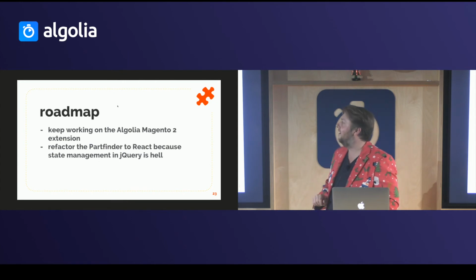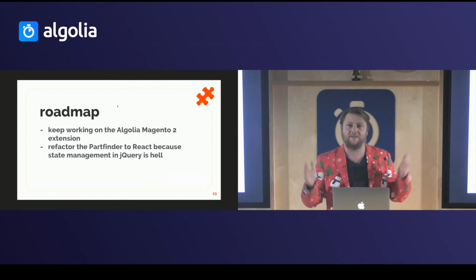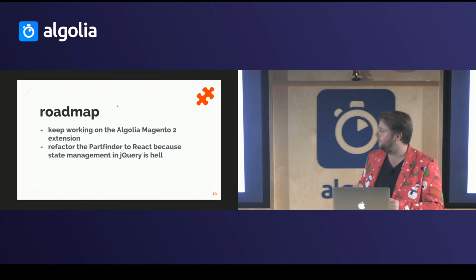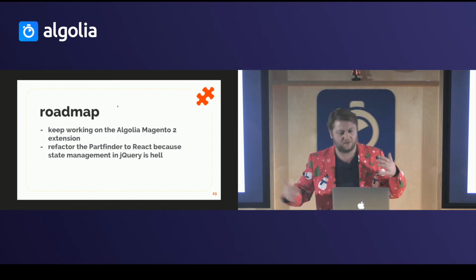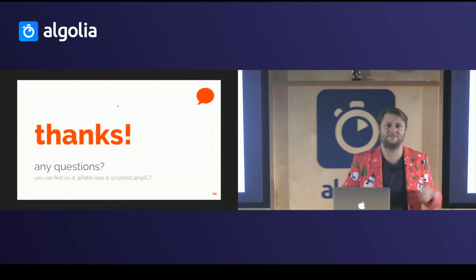Our roadmap: keep working on the Algolia Magento 2 extension, which is great. Did I mention Jan Petter? He built it. He's awesome. We do a lot of PRs for it and fix it with him, and he's really nice. And we wanted to refactor the part finder to React because we found out state management in jQuery is hell, and you know all the cool kids do React. We did PHP. So we want to be cool as well. So React. Thanks.